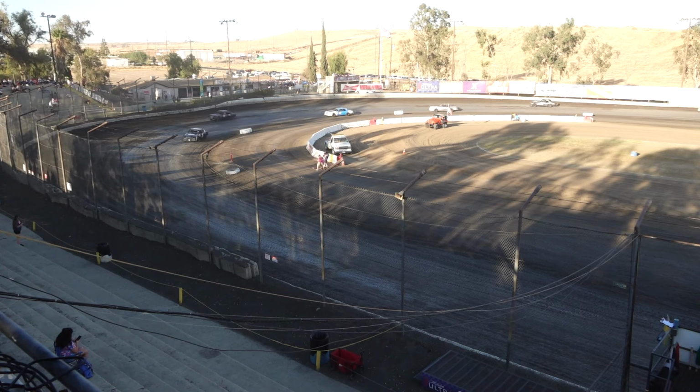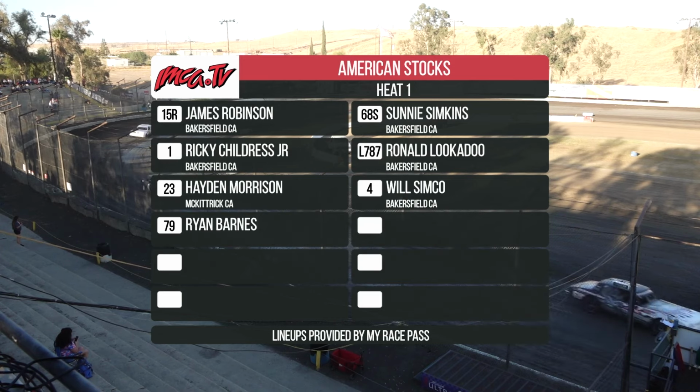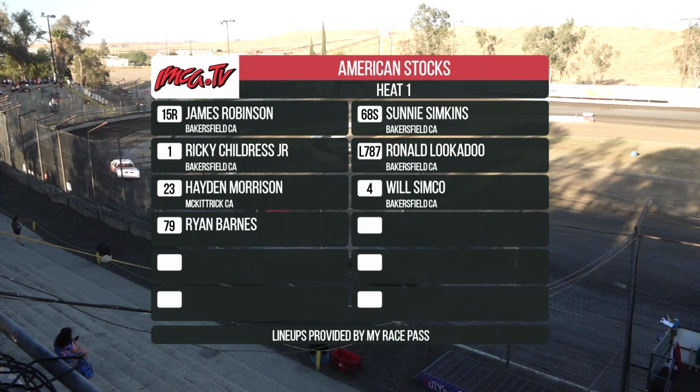American Stock heat race number 1 out there ready, and here is your lineup. James Robinson. You're going to see a lot of Bakersfield, so I won't even bother with hometowns. 15R James Robinson. Sonny Simpkins in the 68S. 2-time track champion here in the American Stocks. Ricky Childress in the 1. Ronald Lookadoo in the L787. Hayden Morrison, 23. Will Simcoe, number 4. And Ryan Barnes rounds out the field in the 79.